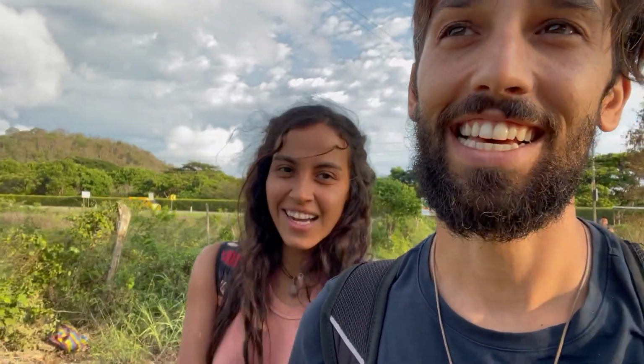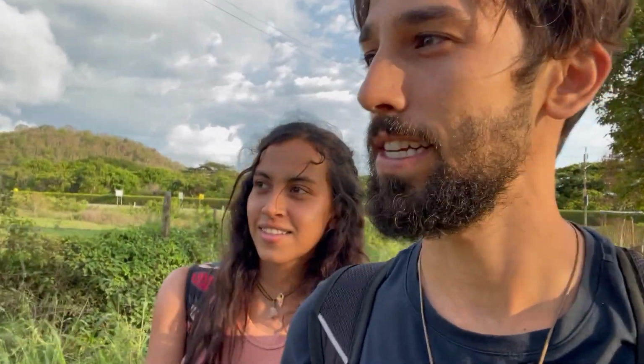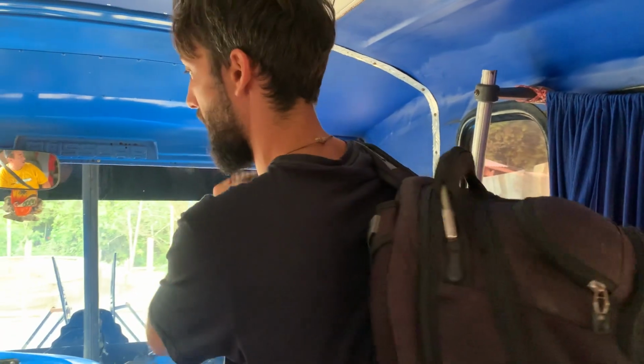The map looks like it's about 7 kilometers down this road, which is a dirt road, so we don't expect to be able to get a taxi. So we're gonna try doing some hitchhiking and see how it goes. We're not super sure what we're gonna be working on, but we're excited for a new project.